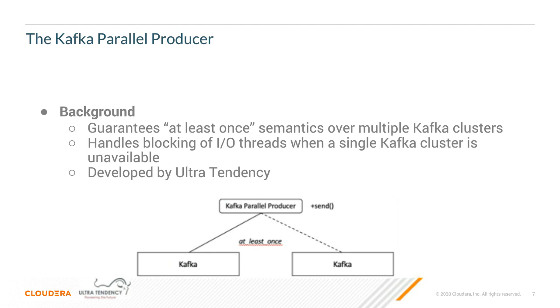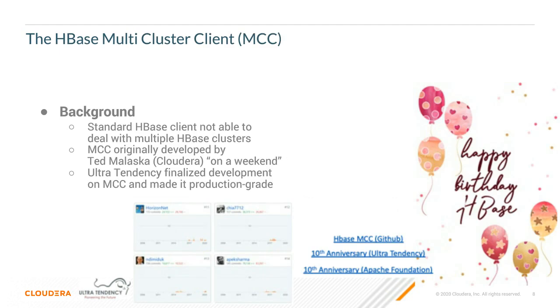Another component that's essential to the dual Lambda architecture is the HBase multi-cluster client. And the HBase multi-cluster client is something very cool that I would like to talk to you about. By the way, just in April, HBase celebrated its 10th anniversary, and I'm happy to announce that AutroTenancy is one of the core HBase committers. Our CIO, Jan Henschel, who you can see there, is number 11 on the worldwide HBase committers list, and he has written a testimonial, which you can see when you click on the links on the slide.